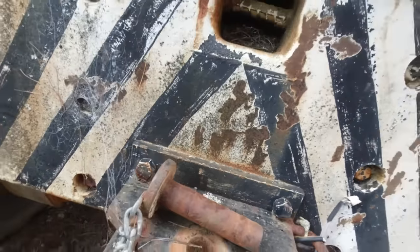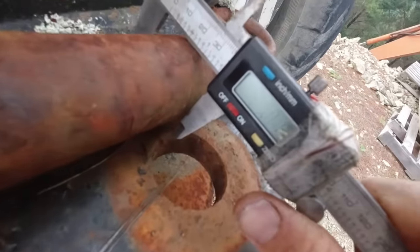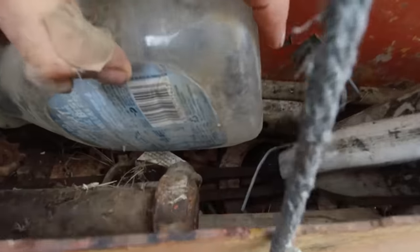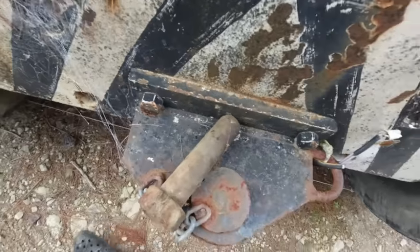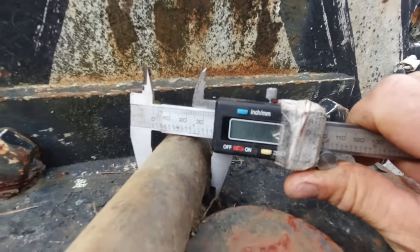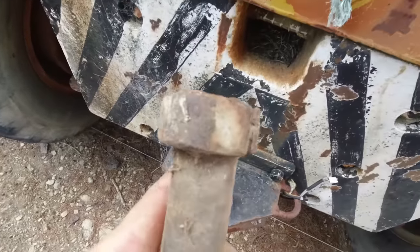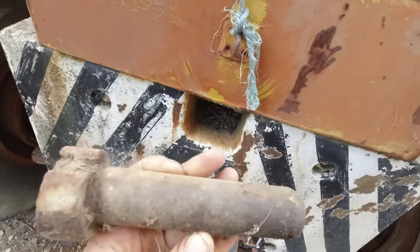That would be pretty close. Probably do it. That looks about right. That's pretty much perfect. Lengthwise. Yeah, that's spot on. That will do it. So I'll just have to take that top piece off it, grind that off, and turn it down on the lathe slightly, and that should do the job, I think.